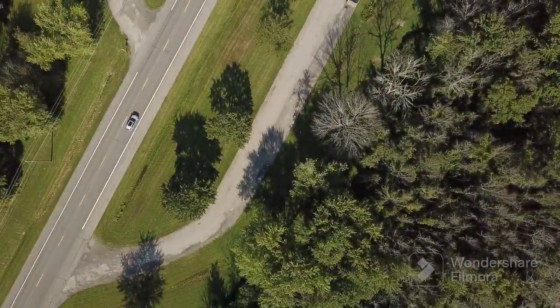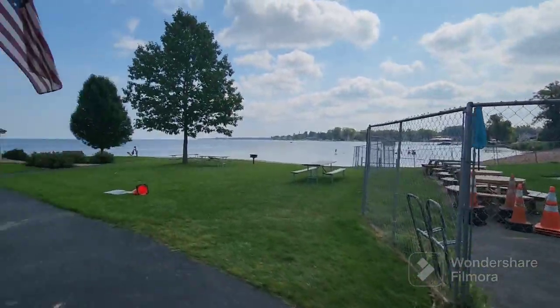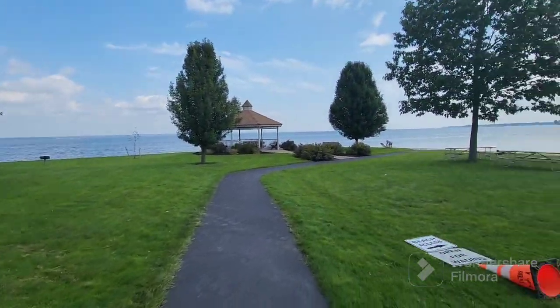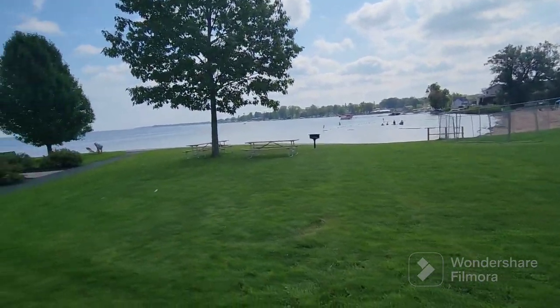Look down for a second where I am. I don't know what's going on with that. We go over here. Oh, it's so nice. Doesn't feel like fall over here. All those people are in the water. I don't know, I guess we can go in the water.